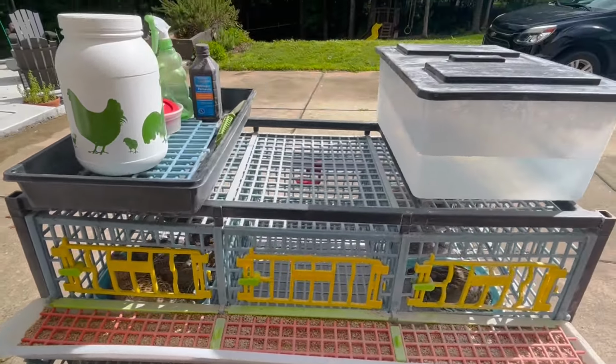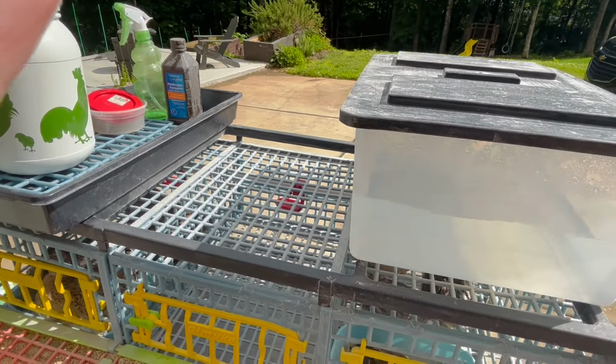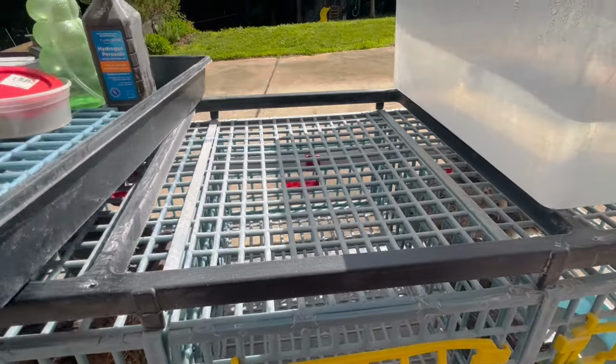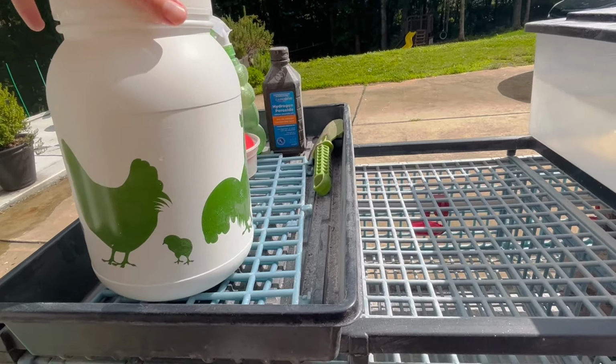So up here is, again, where the watering system is, and it fits really snugly on here, so I actually roll the cage in and out of the garage. There's not a whole lot else. This is one of my planting trays. I just put it on here. But this is the dust bath that I use.